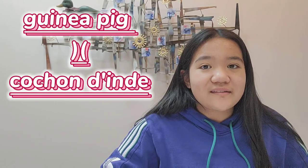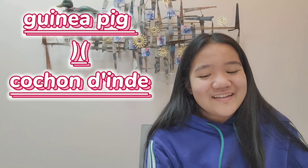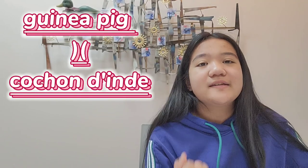The next pet house animal is a guinea pig. Un cochon d'Inde. That's a guinea pig. Anyways, I'll still put one right here. It's so cute. Anyways, a guinea pig is a cochon d'Inde. And now, a rabbit. A rabbit is a lapin. Or in feminine, it's a lapine. You can just say lapin. A rabbit is a lapin.